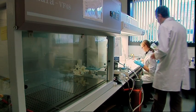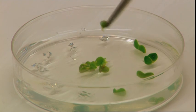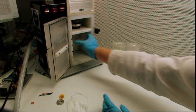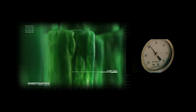In order to do this, we first of all grow some small sterile plants in tubs. We remove the leaves from these and place them in a special chamber in what we call a gene gun. This enables us to fire small particles of gold coated in our DNA, which includes our gene that we want to introduce. We fire those at the plant material.